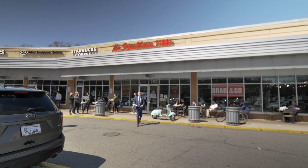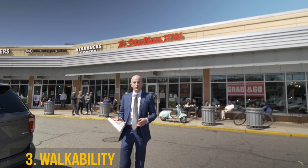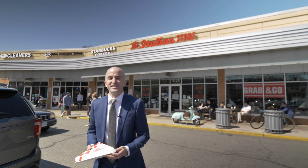And the third thing you need to know about Maywood is the walkability. So you can walk to 2 different grocery stores, you're about a mile away from the Clarendon Metro, and you're walking distance to shops and restaurants like my personal favorite, the Italian store.